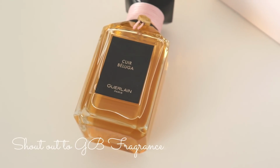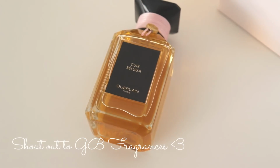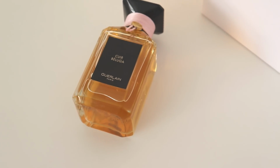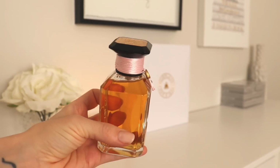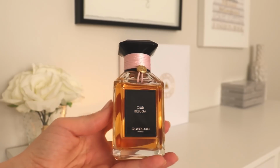And I do also want to give a shout out to Giselle from GB Fragrances because she and I have been talking a little bit and she was the person who really pushed me over the edge and encouraged me to go ahead and purchase this fragrance because she told me that it was not harsh and it would not be offensive and that I would probably really like it. And she was right. So thank you, Giselle, for giving me that extra push toward purchasing this fragrance.